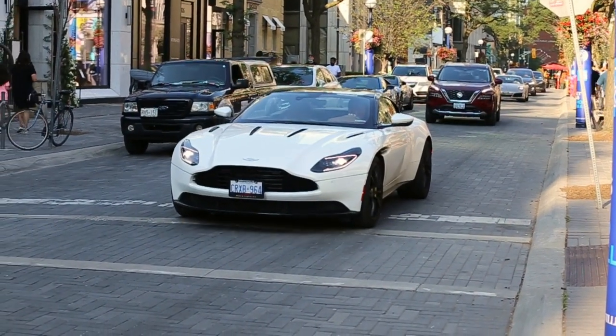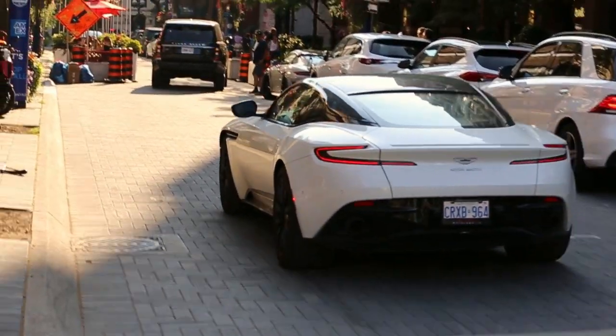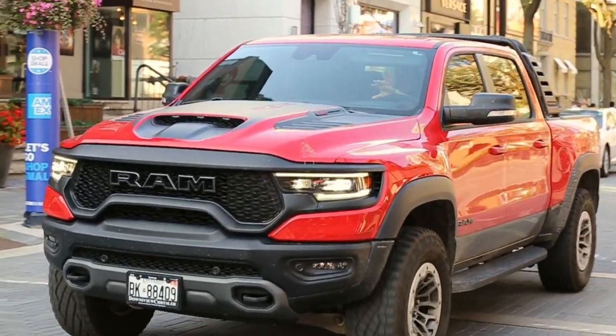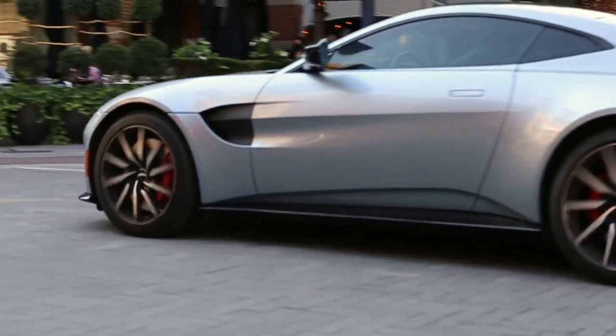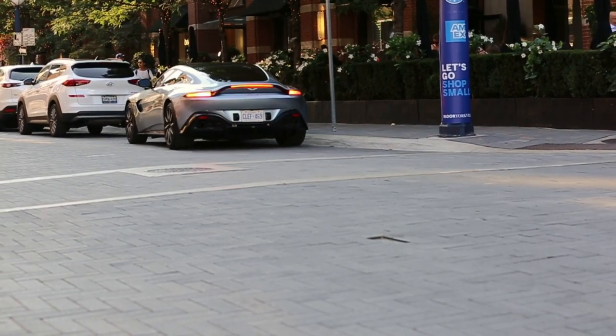So that's a V12 AMR. Yeah, it is, DB11 AMR. Ooh, that's baller. There you go, you guys, TRX. I've never seen one yet on video. That's sick. It just keeps getting crazier and crazier. So my buddy in the R34 GTR, here.